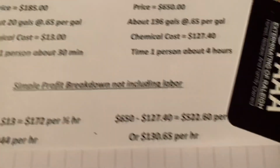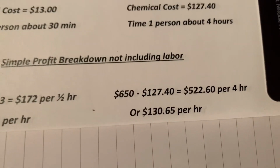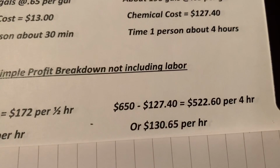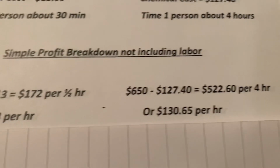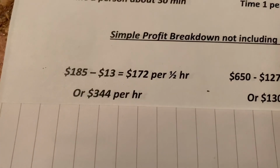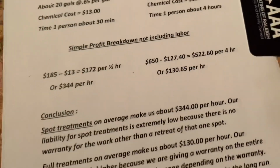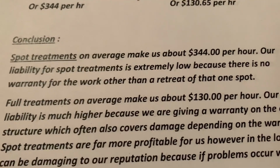So that would mean at the end of that we'd have $650 minus the $127 for the chemical costs. That would leave us about $522 per 4 hours. So your per hour breakdown would be $130.65. So as you can see, per hour, you are much, much more profitable doing the spot treatment than you are the full treatment as far as the companies go. So the conclusion is spot treatments on average make about $344 per hour.